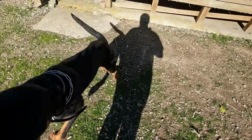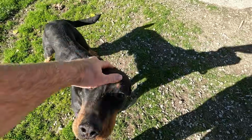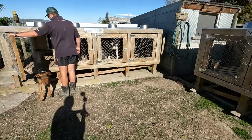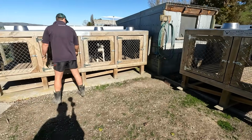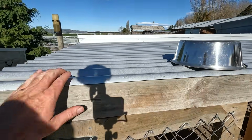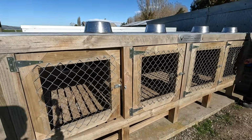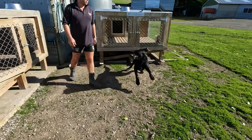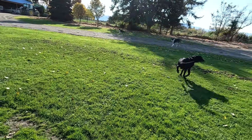It's a nice looking dog, isn't it? Good set of kennels, got 2, 4, 8 of them. All covered too on top, nice and dry. It's a big dog. Big black Hunterway, that one.